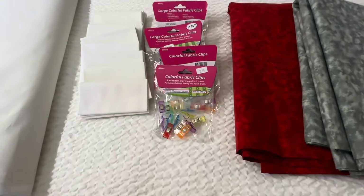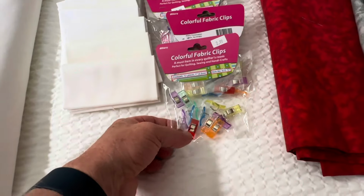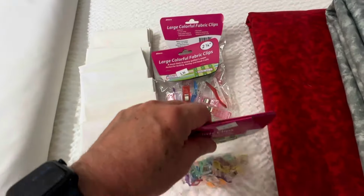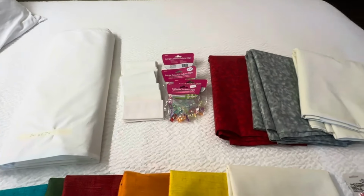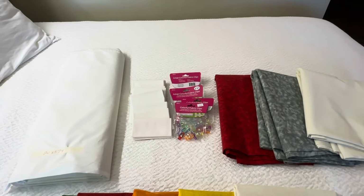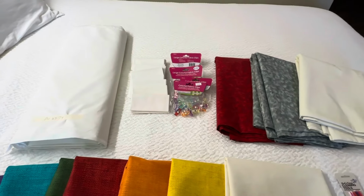They had some of the clips. These are not Wonder Clips or somebody else's, but they were really inexpensive. Packages of 12, $2.99 for the small ones and $3.99 for the larger ones. And I use these a lot. And to be honest, I have bought knockoffs of the Wonder Clips before without any problem on Amazon and on Temu. So I don't imagine I'm going to have any problem with these ones either.